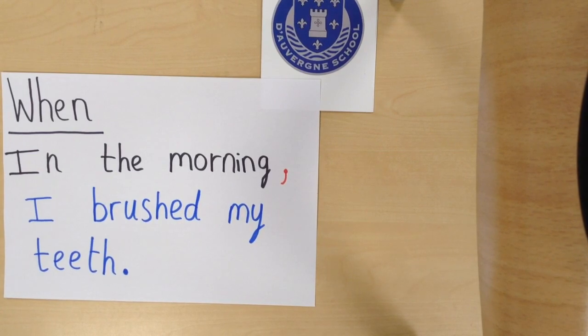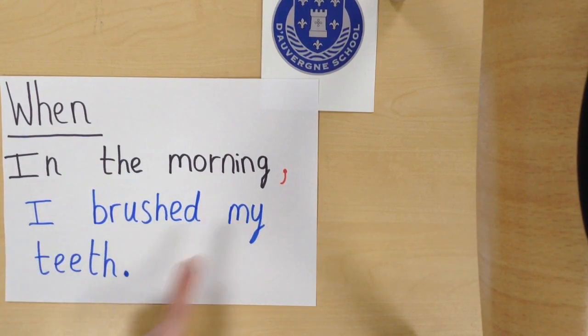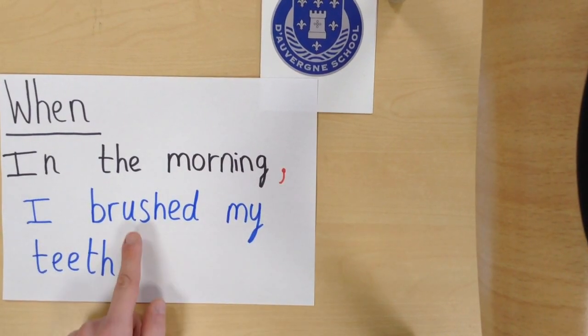It is when something has happened. If I take away my fronted adverbial, I brushed my teeth still makes sense on its own. But I've got my three parts: my fronted adverbial, my comma, and my action.